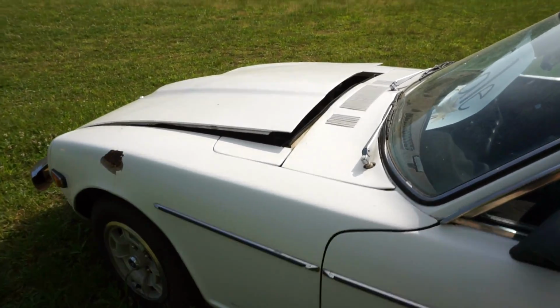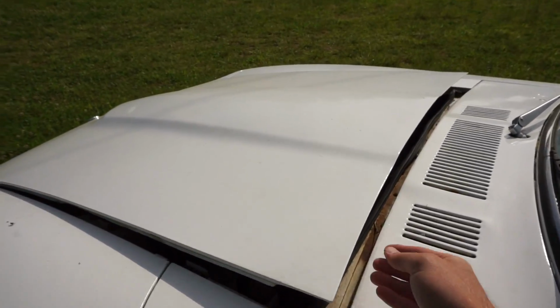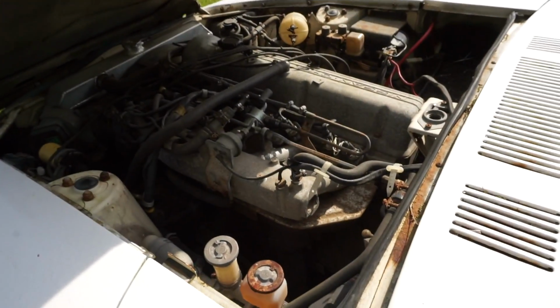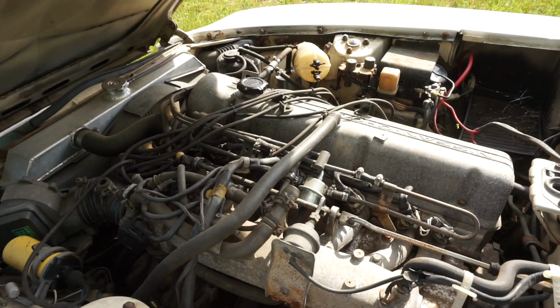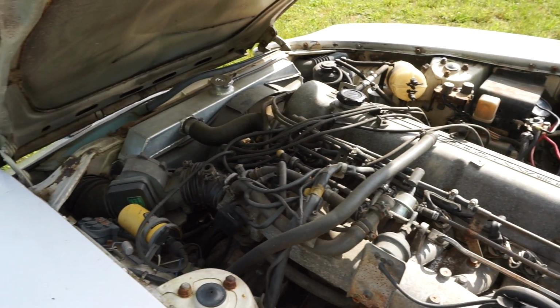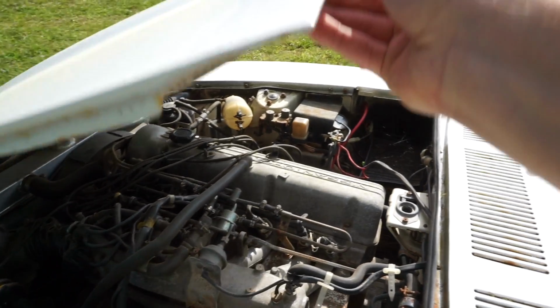I mean, I would want to see it running, obviously, before I were to buy something like this, but it doesn't look that bad. This would be really fun to buy.